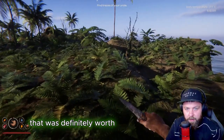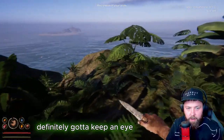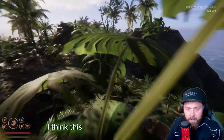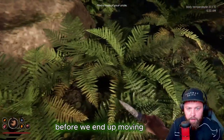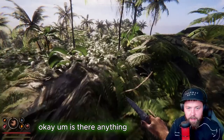So that was definitely worth venturing up here for. There's got to be some more stuff on this island. We've definitely got to keep our eye out though, because that was pretty well hidden, so there's got to be more around here somewhere that we can find. I think this island's relatively small, so I don't think we're going to be staying around here for very long before we end up moving on. What was that though I just saw? Stone. Okay.